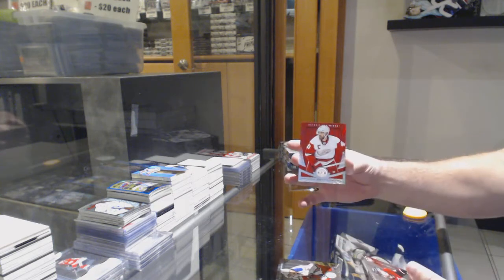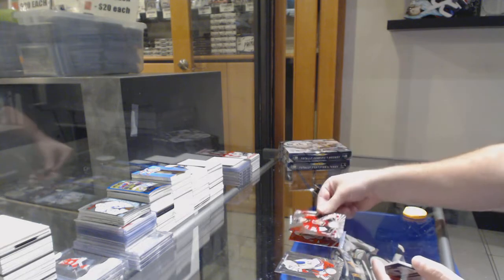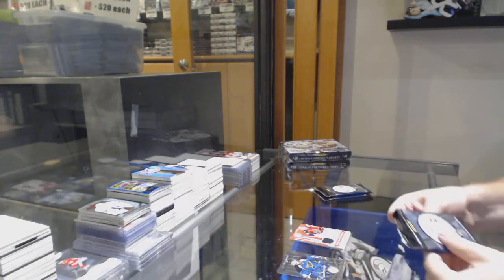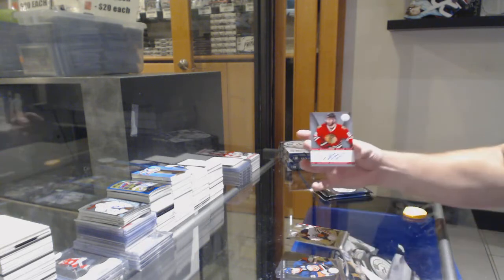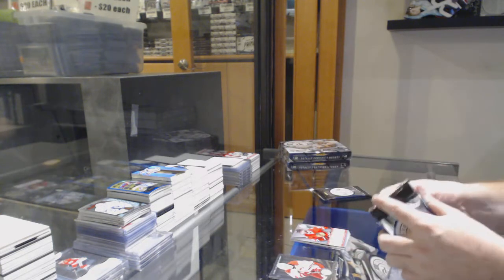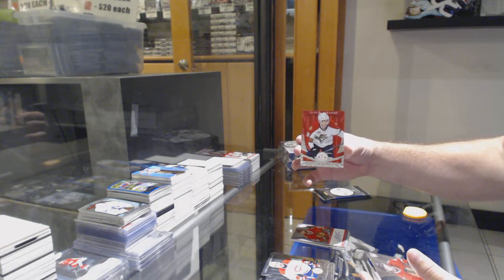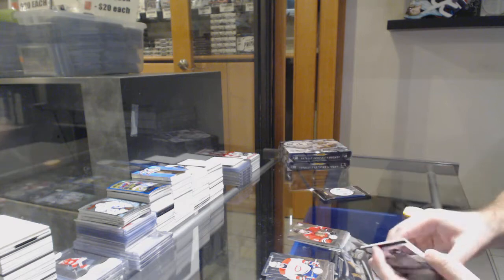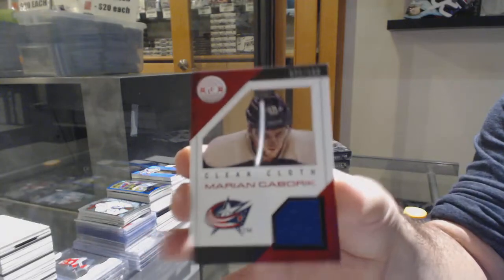We've got number 25 red for the Red Wings of Zetterberg. Erik Karlsson red, number 100 for the Ottawa Senators. Tim Thomas jersey for the Florida Panthers. Oilers, Justin Schultz, autograph of Brandon Saad for the Chicago Blackhawks. Scott Upshall for the Florida Panthers, red, number to 100. We've got a Kopecky for the Chicago Blackhawks. And for the Blue Jackets, Marian Gaborik, number to 100, clear cloth jersey.